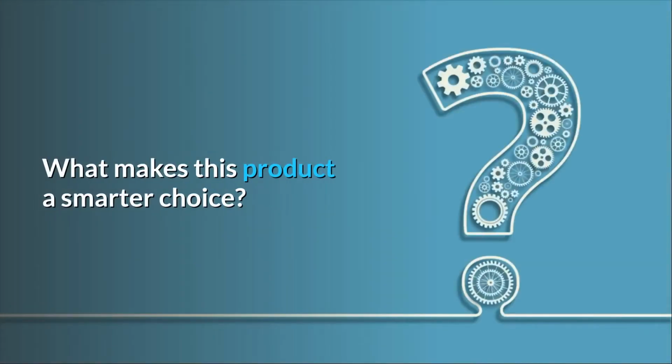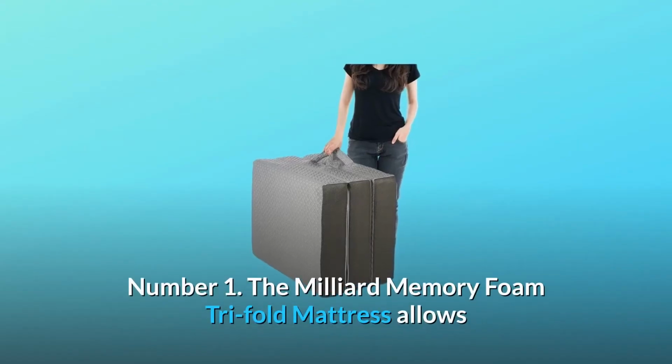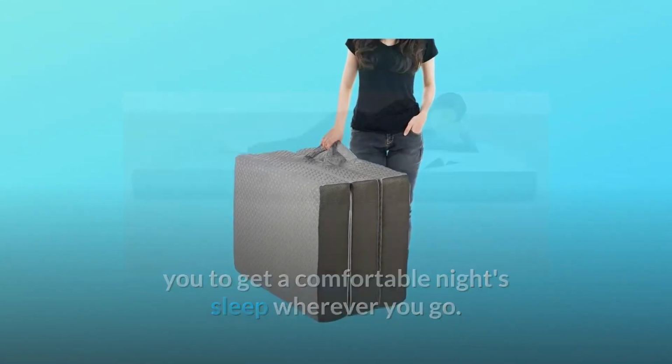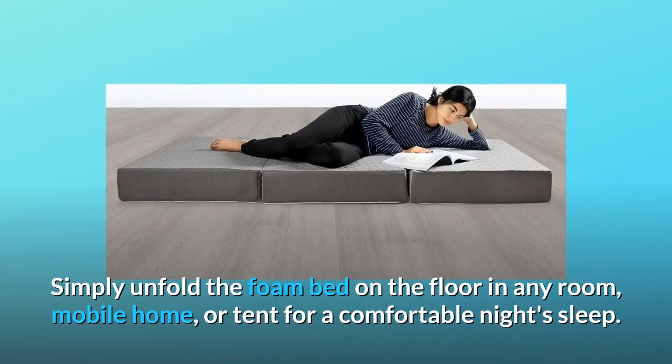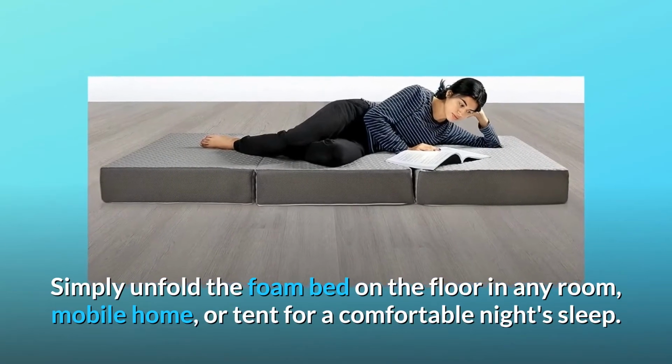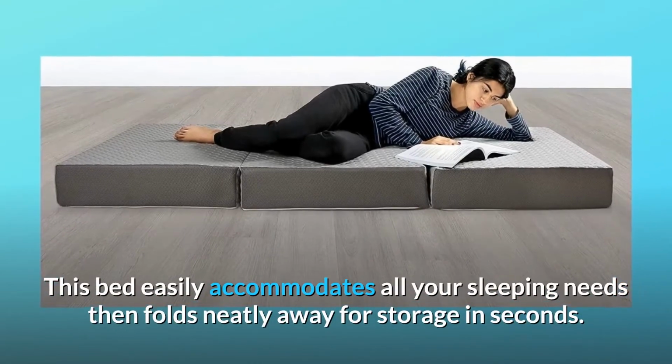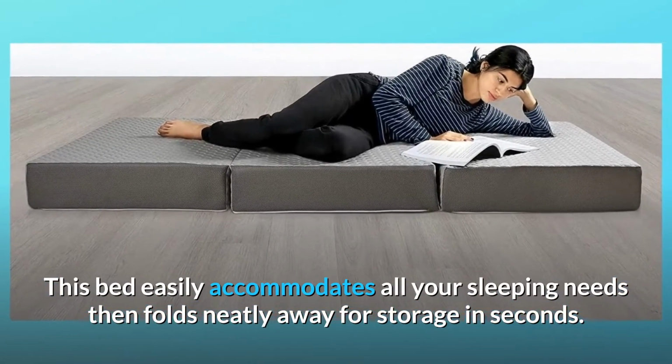What makes this product a smarter choice? Number 1. The Milliard Memory Foam Tri-Fold Mattress allows you to get a comfortable night's sleep wherever you go. Simply unfold the foam bed on the floor in any room, mobile home, or tent for a comfortable night's sleep.